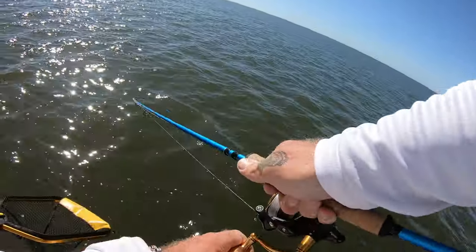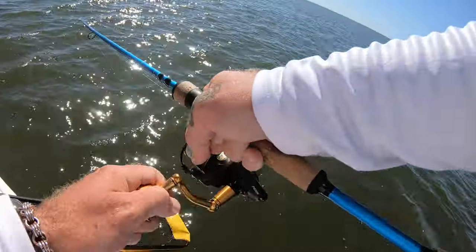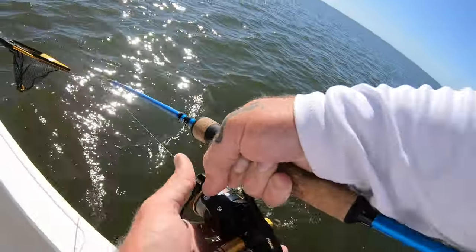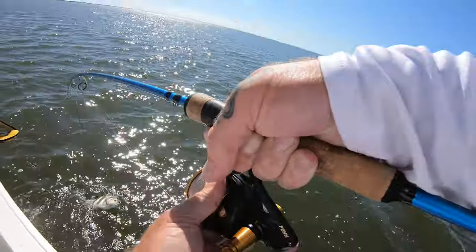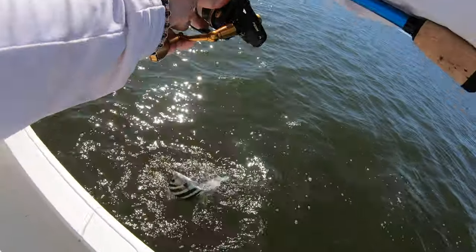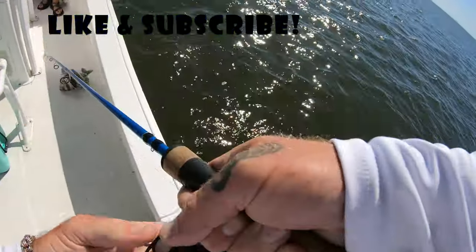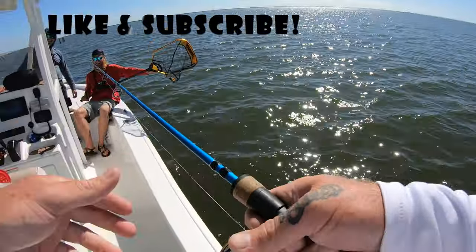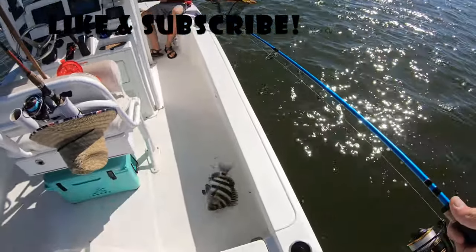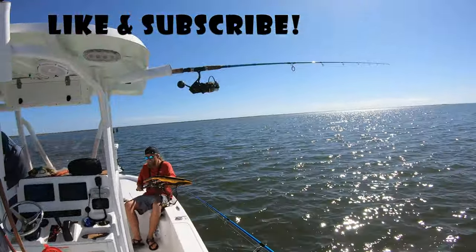I'll yeet it. I gotta yeet it if he yeeted his on the double. Get out of the way. Can you do it on the light rod? You're gonna break that rod. Why is your rod there? You see that thing flex? That was funny. Oh, I didn't know that rod was up there.